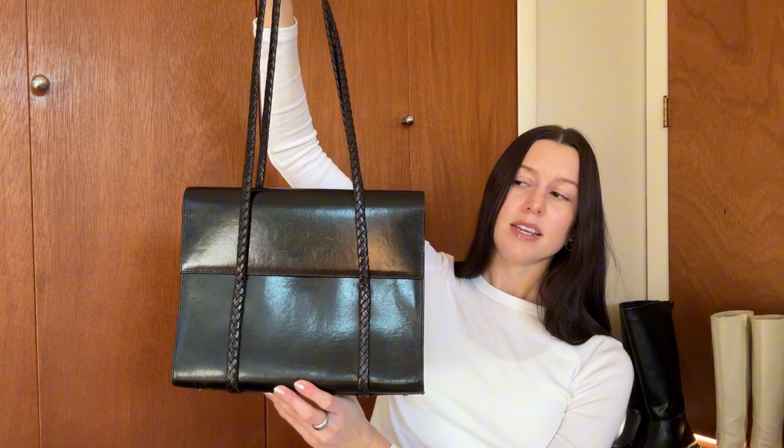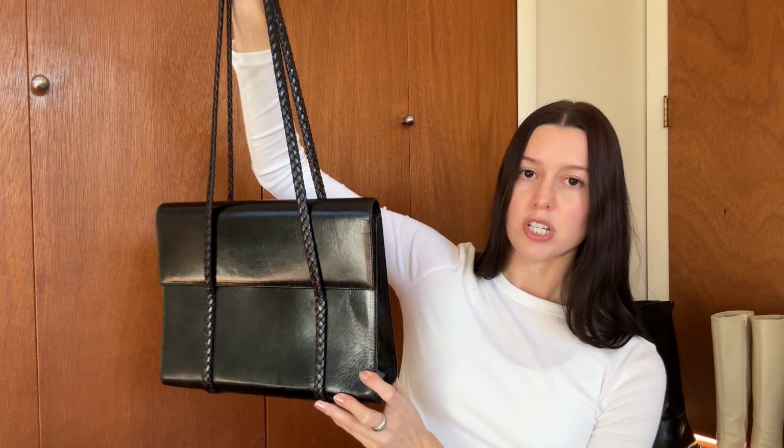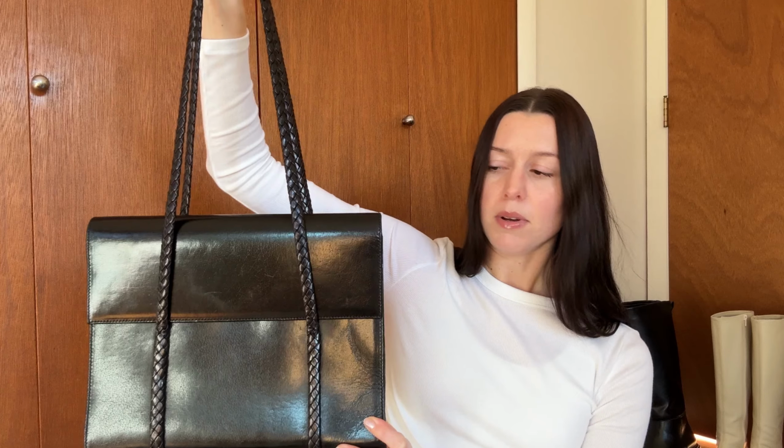The next bag I have to show you is this one right here. This one I found on Etsy and is by Bali. The thing that stuck out to me with this bag was just how chic it looked, yet it was so simple, but this detail of the strap was just so alluring to me.